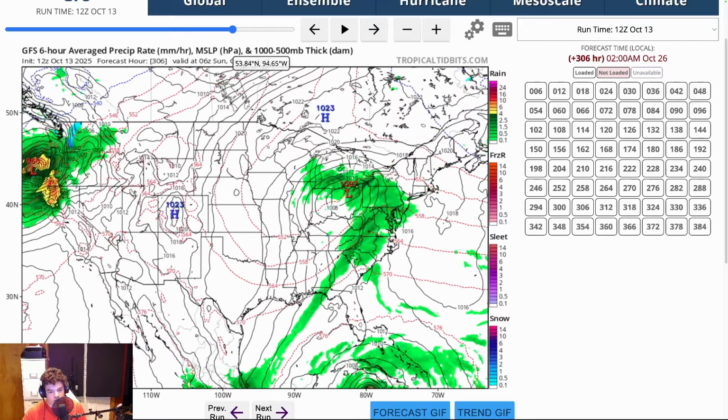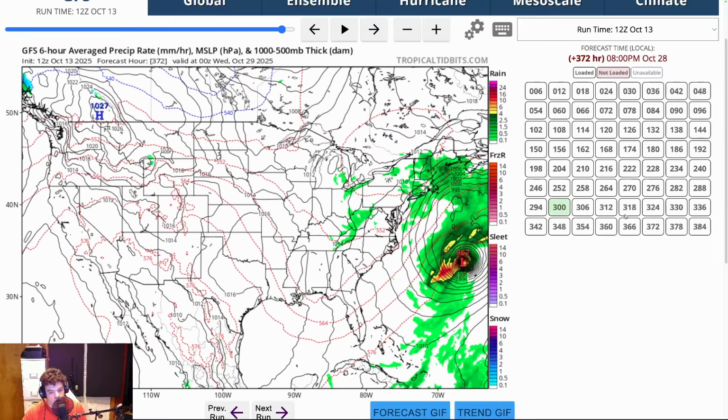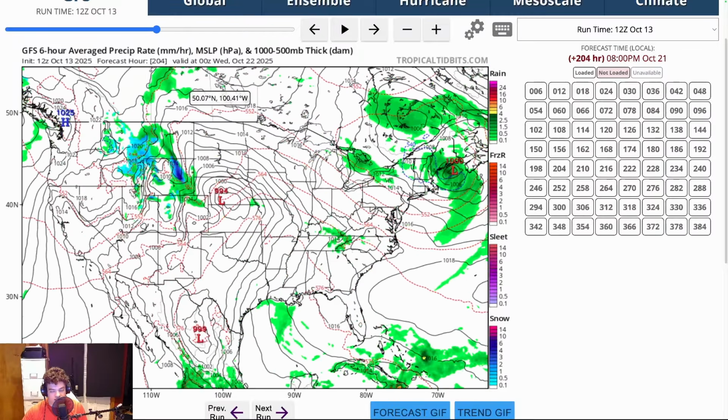It's a little too far out, but we're going to start watching a system around that time. And I would take our big system, whatever, with a grain of salt to see if that would happen. But again, that's 16 days out.